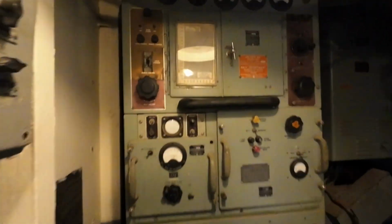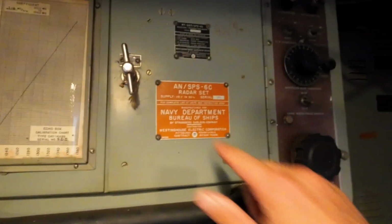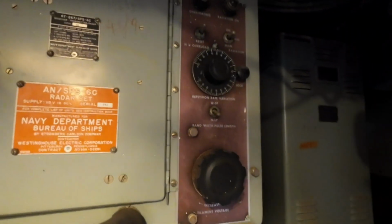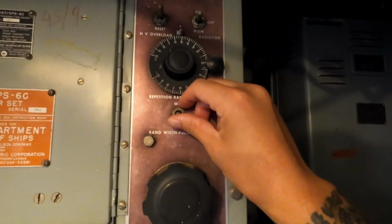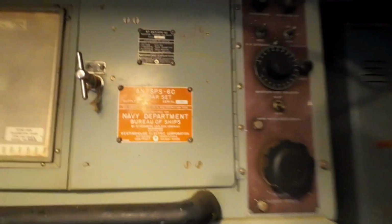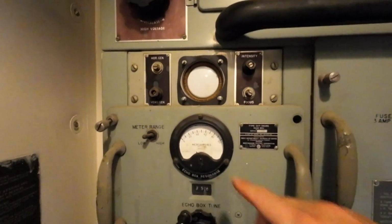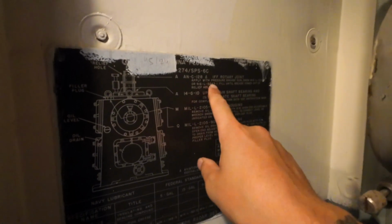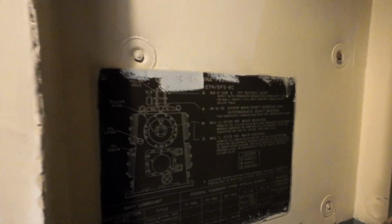Well, I don't see any barrier, so that means you can go. This is originally a US ship, so this is actually original stuff from World War II. That's really cool. Just initiated the self-destruct sequence. This is all radar stuff from the Second World War. That's really interesting, and I can actually read stuff for once. Instructions on how to maintain the equipment.